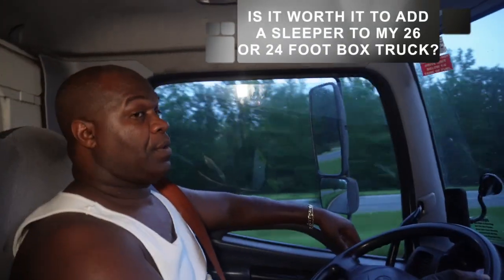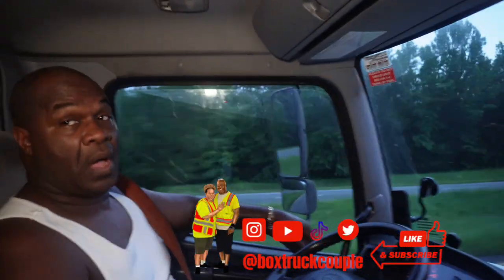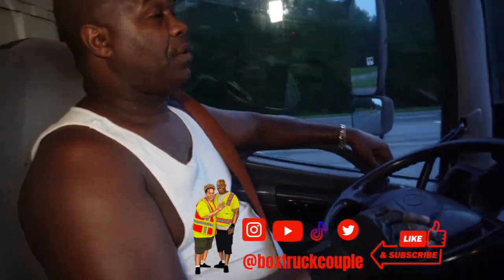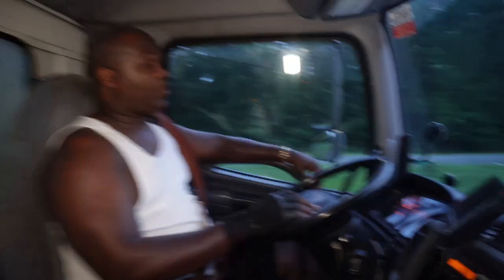So, babe, a lot of people ask, is it worth it to take a 26 or a 24 foot box truck and turn it into a sleeper? What do you think? All depends on what you want to do. That's what I think. Over the road, it'll be real good if you can keep the 26 and still have a sleeper. But sometimes you can't do that. Yeah, that's true. Now the load requires a 26 foot truck.